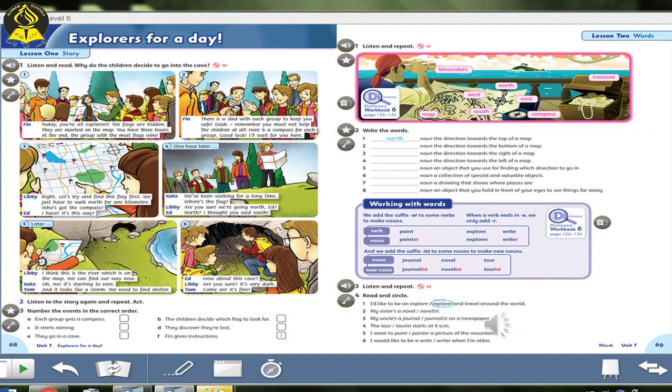Do you remember two days back we explained the word explorers for a day? What does the word explorers mean? It means the person who wants to search or to find out or to discover something new. This is the meaning of explorers.